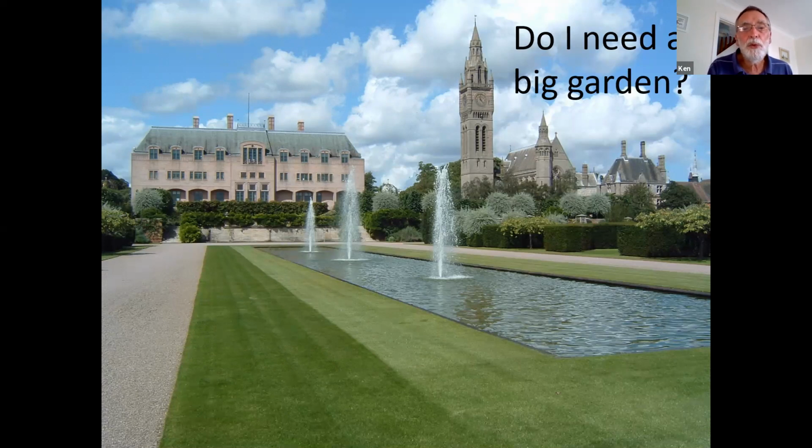And we were able to show very conclusively that there was no effect at all of garden size. So you certainly don't need a big garden. You certainly don't need a garden this size. This is the Duke of Westminster's garden. Actually, it's just one corner of the Duke of Westminster's garden. His garden's much bigger than this. You don't need a garden that big. You don't need a garden of any size at all. In fact, garden size is completely irrelevant.